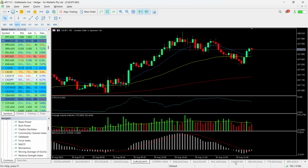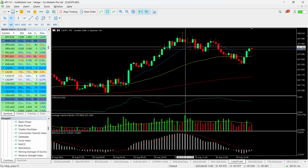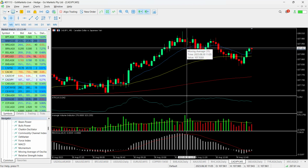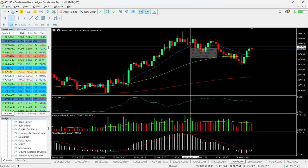Let's just check in on our Canadian dollar yen on a 5-minute chart, another example of where a MACD exit may have been prudent. So we see there's the MACD signal line closing over the top of the histogram. So it'll be out on this. That is slightly better than our exit, which would have been on the close price there through the EMA, or indeed if we had a touch at that place there.